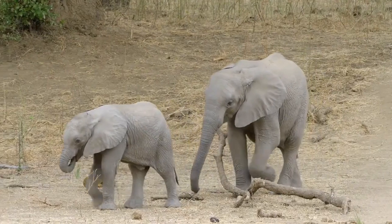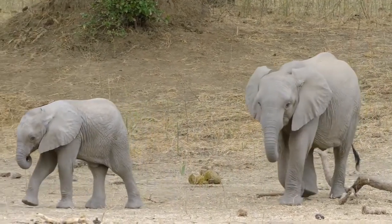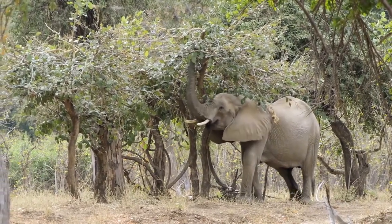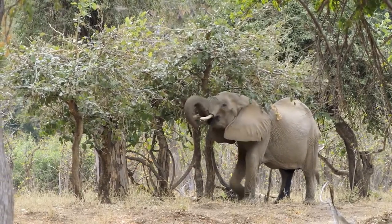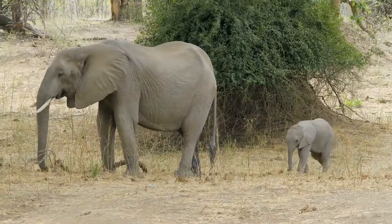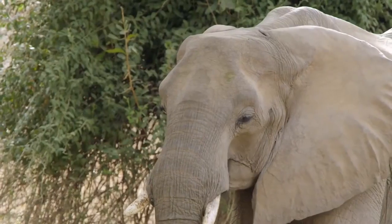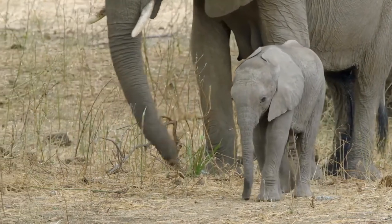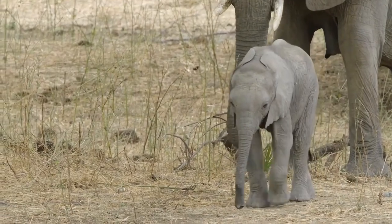An elephant mother is on the move with 2 youngsters. They've drifted from the herd to search the dry woodland for good fodder. Only the younger calf is the cow's offspring. It stays close to her for safety at all times.